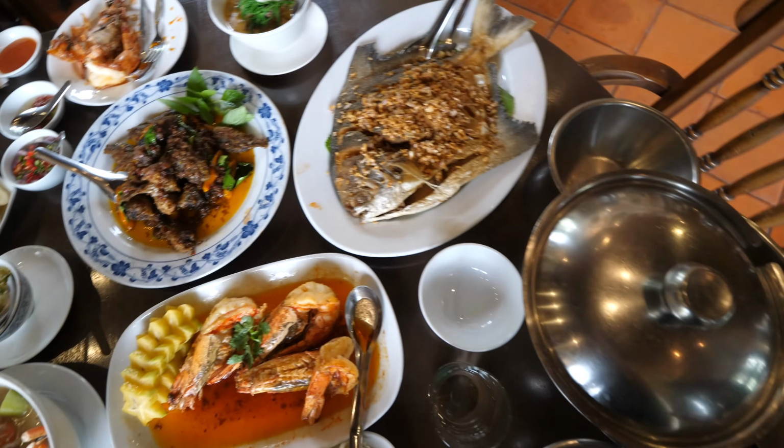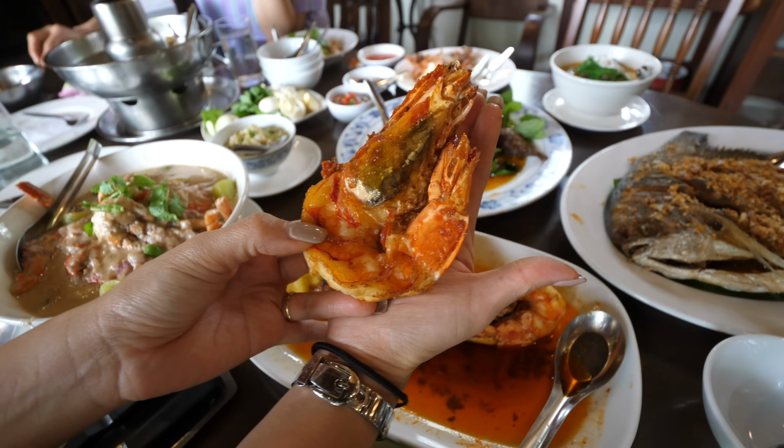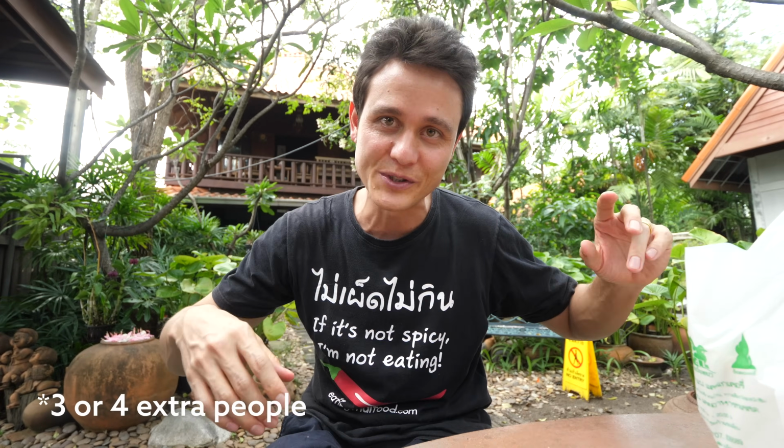Okay, so a couple of things. Number one, we got some takeaway, so we ordered a lot of food, and the portion sizes are huge. Not to mention the ingredients are just massive. So I think the amount of food we ordered, at least 2, maybe even 3 or 4 people could have eaten that entire meal, which would have made the price a lot cheaper per person.